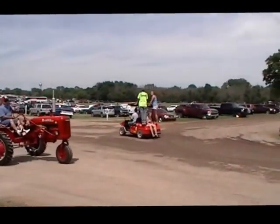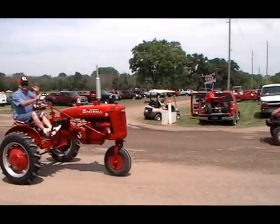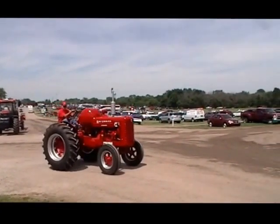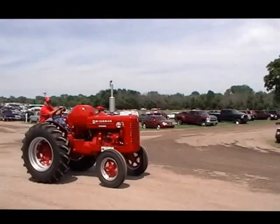And here's a nice Farmall B. Little ones that age. I can't believe the beautiful tractors they got here.